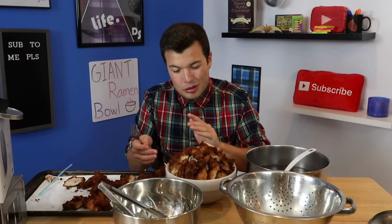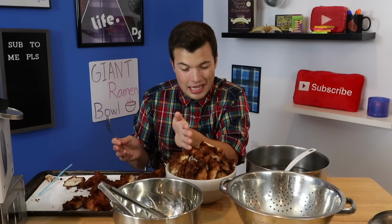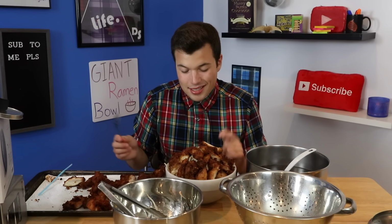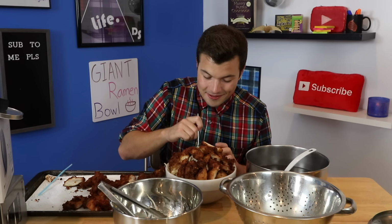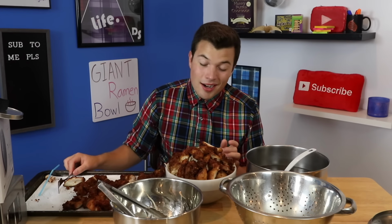If this was about a quarter of the size and minus the bean sprouts and minus 80% of the chicken, I could eat this as a meal easily. This is really good. Would I suggest any of you spend $60 to make a giant bowl of ramen for yourself? Probably not, but it was fun. It tasted good and in your face to everyone on Instagram who thought I'd fail this.